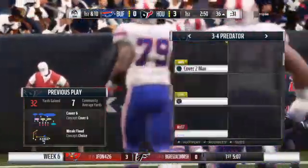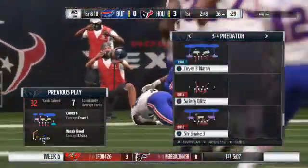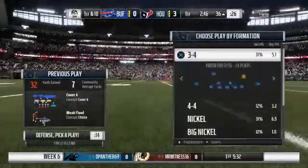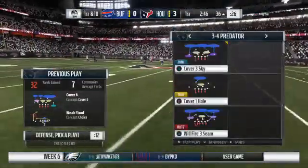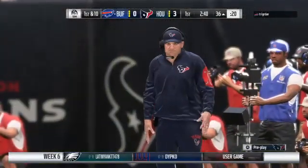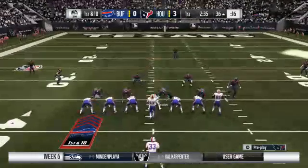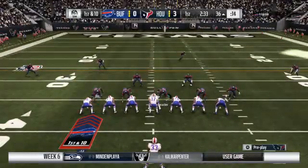Pretty solid start for the rookie here on this first drive, Charles. Able to have some confidence, stepping back into the pocket, move around a little bit, find open receivers, and deliver. That just means his confidence is going to continue to grow because he's getting more and more comfortable with each completed pass. So a 1st and 10 now in Houston territory at the 36.